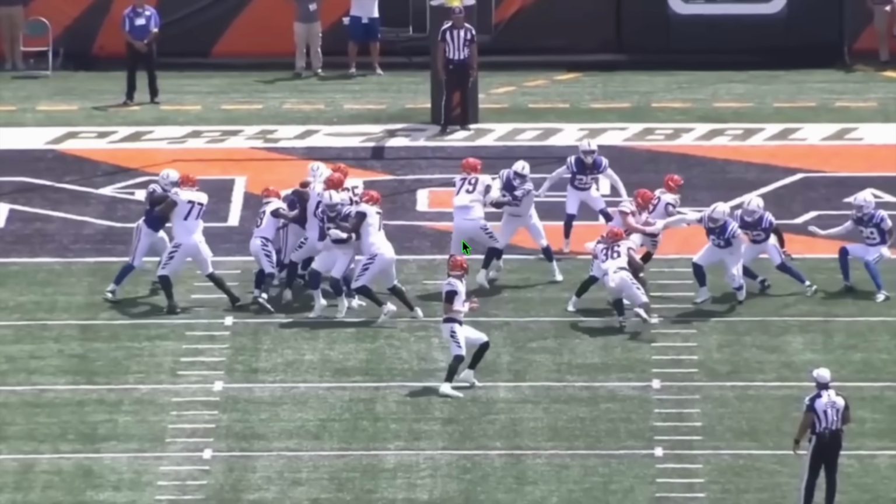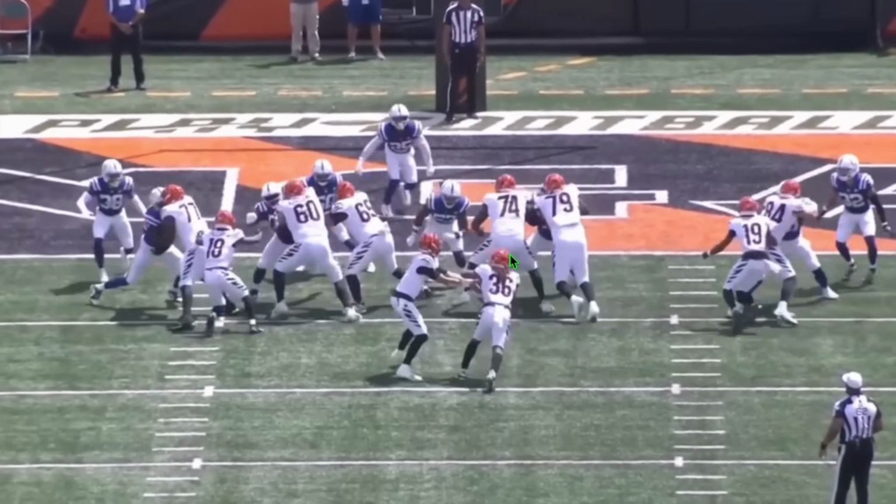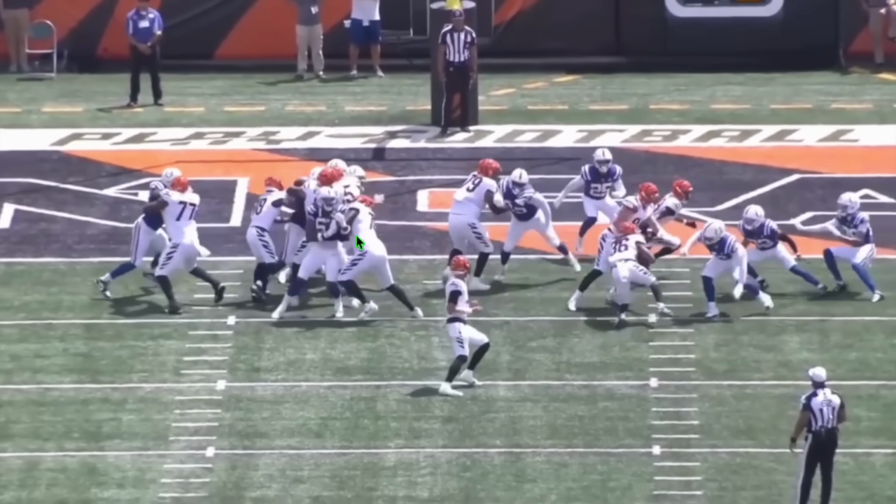I mean, look at that hole. That's as big a hole as you're going to see right here in the red zone because of Jalen Rivers. Nice job by the rookie.